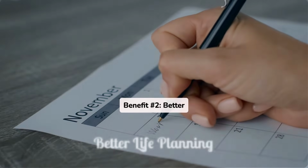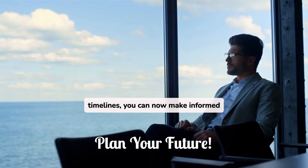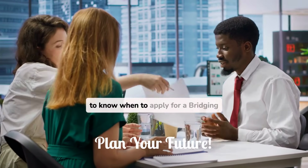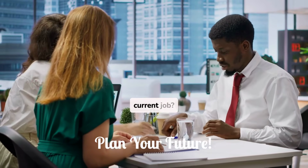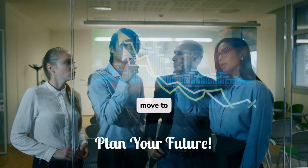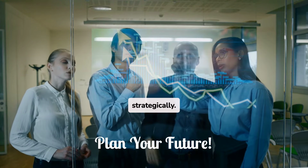Benefit number 2, better life planning. With accurate timelines, you can now make informed decisions about your future. Need to know when to apply for a bridging open work permit? Planning when to give notice at your current job? Trying to figure out when to book your move to Canada? You now have the data you need to plan strategically.